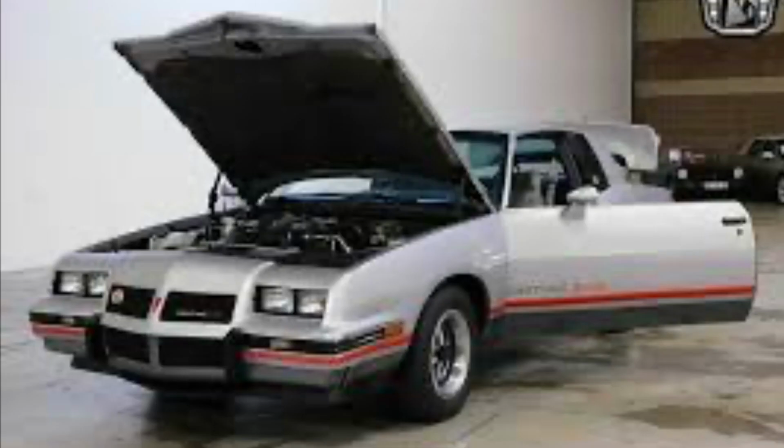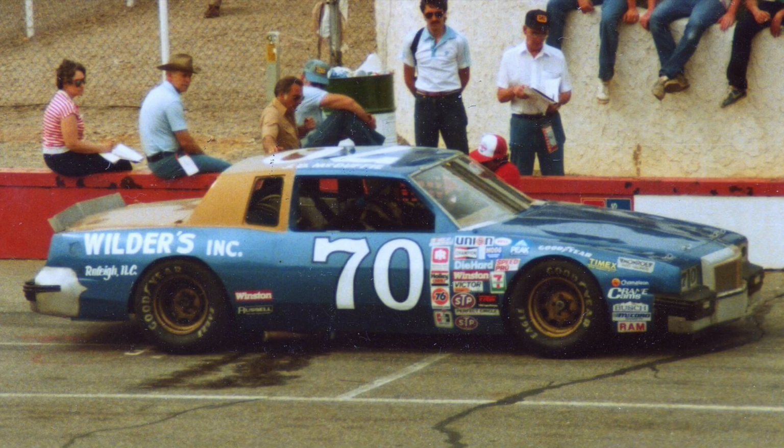Richard Petty's number 43 car in 1984 was a 1983 Pontiac Grand Prix. J.D. McDuffie's number 70 car was a 1984 Pontiac Grand Prix.